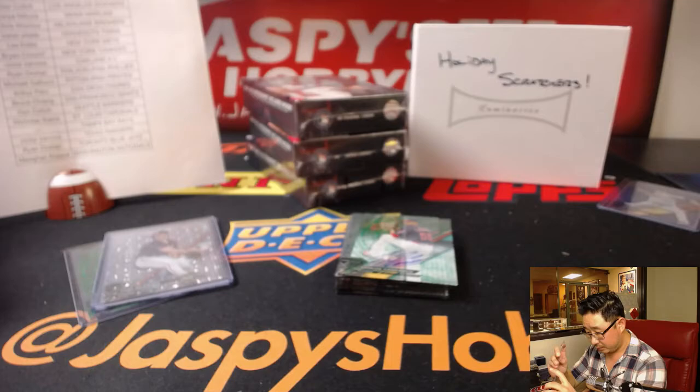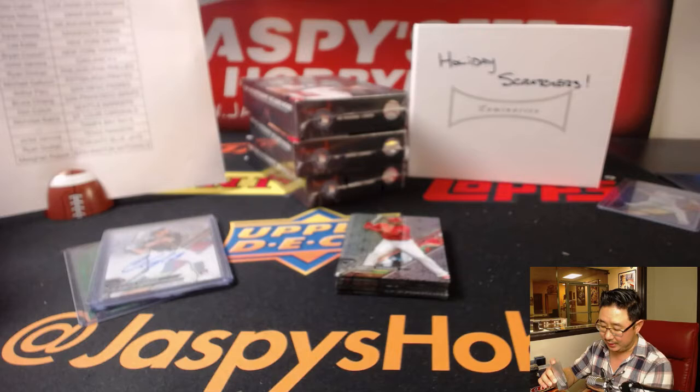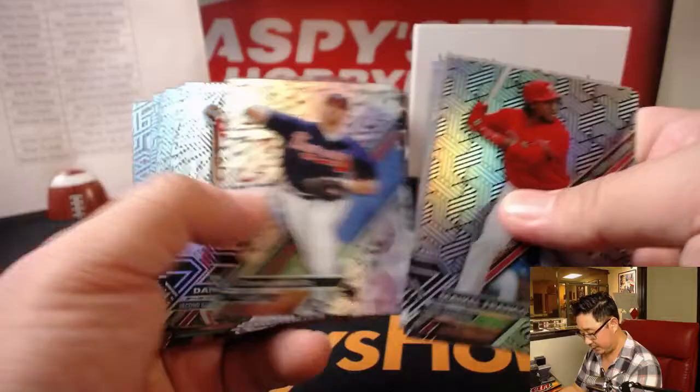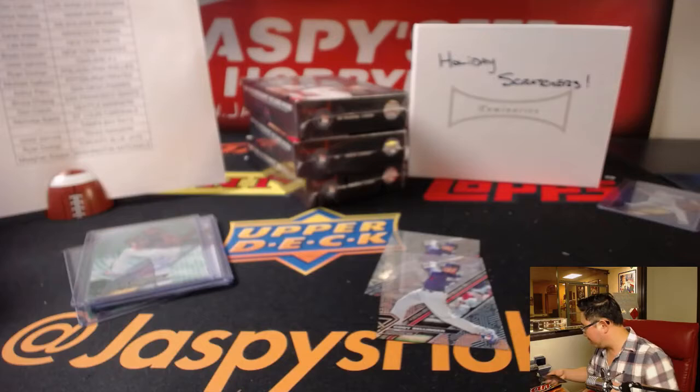And we got Carlos Carrasco, 74 out of 75. Another Carrasco for Mike Thompson and the Indians. Nice. Yeah, what? I'm surprised we haven't even seen a Goldschmidt base card, Arthur. Are you serious? It's got to be in here somewhere. Nice Cody Bellinger for DC. Are you kidding me? No Goldschmidt? Another Cody Bellinger, different variation. Huh. Gotta get something.